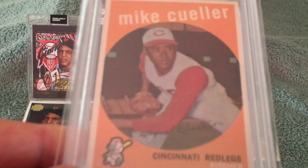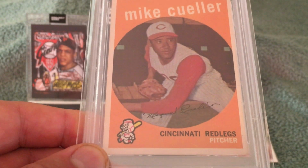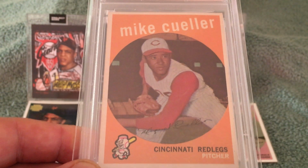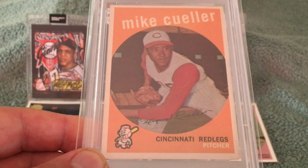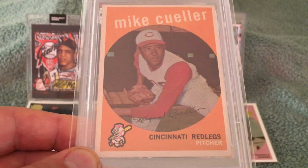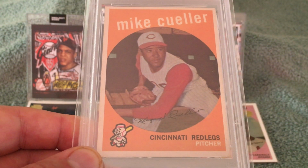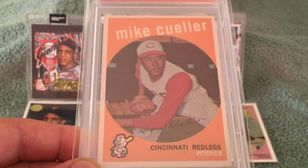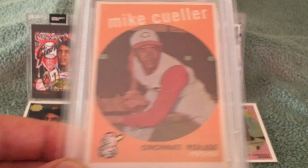Here's a 1959 Topps Mike Cuellar rookie with the Cincinnati Reds. He was amazing with those Orioles teams in the 60s. 20-game winner multiple years in a row with McNally and Palmer. This is his rookie, Mike Cuellar. Pretty fun. Cuban guy.